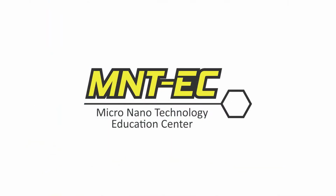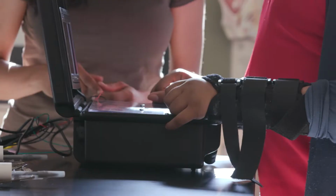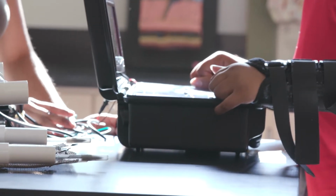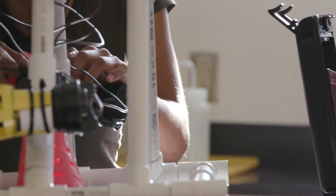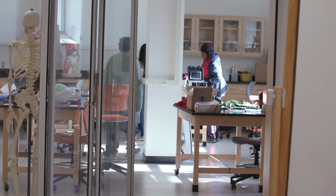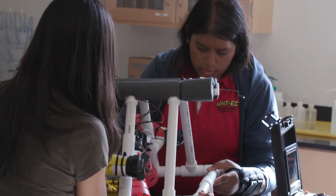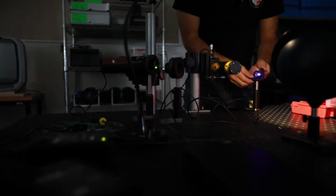The Micro Nanotechnology Education Center is a grant that we have from the National Science Foundation Advanced Technological Education Program. And the MNTech is aimed at supporting community college technical education programs in the micro and nanotechnologies. Like, how can we get more technicians from community colleges graduating and placing them directly into industry jobs as opposed to transferring to four-year colleges?